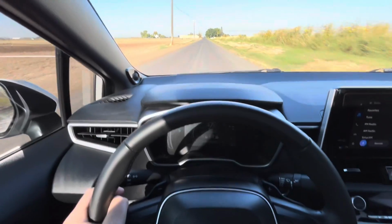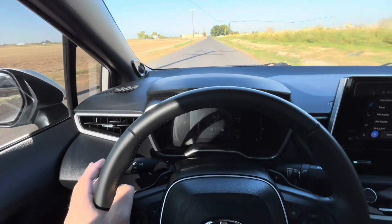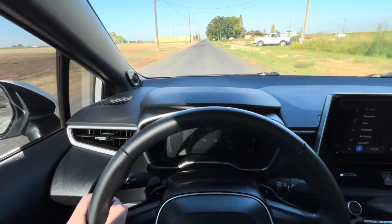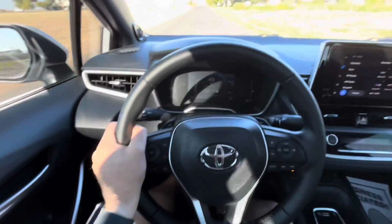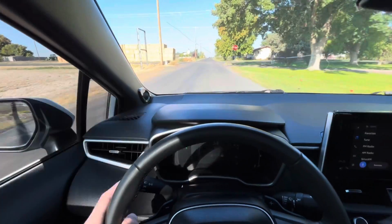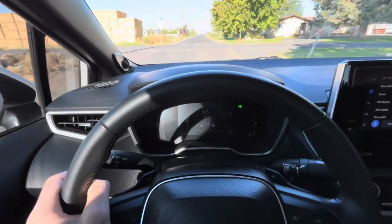That was pretty loud. The other day I was driving a brand new Honda Pilot, and I know that's a 3-row SUV, completely different vehicle, but there's way more road and wind noise in this little Corolla than there was in that more substantial Honda SUV. Just for comparison, the brakes work really good, very linear.